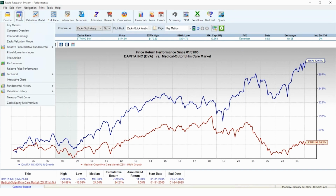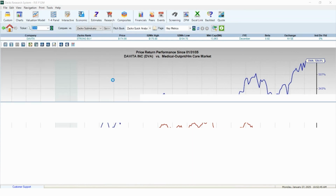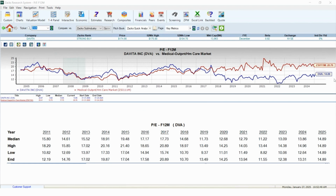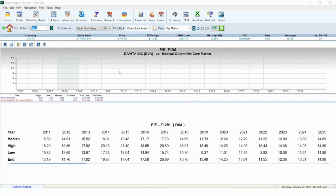So this puts its valuation in context with those performances. We'll go to forward 12-month earnings, and we can see that it's trading at a solid discount compared to its industry, even though it's crushed its industry over the last 20 years. It's trading at just 14.9 times forward 12-month earnings. Over the last 20 years, it's traded as high as 23 times forward 12-month earnings. So it's trading almost directly in line with its 20-year median, even though it's trading near all-time highs. So its valuation is really solid.